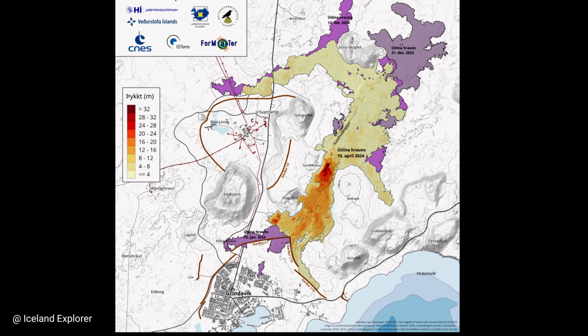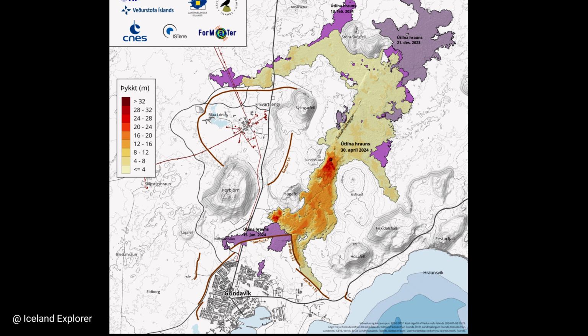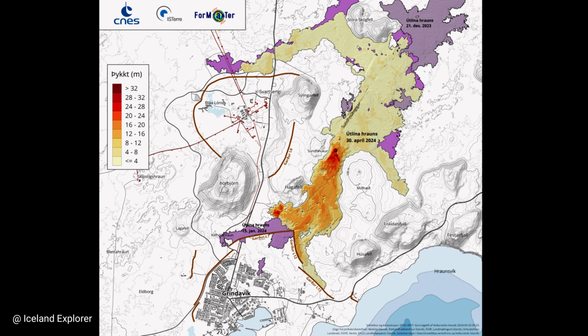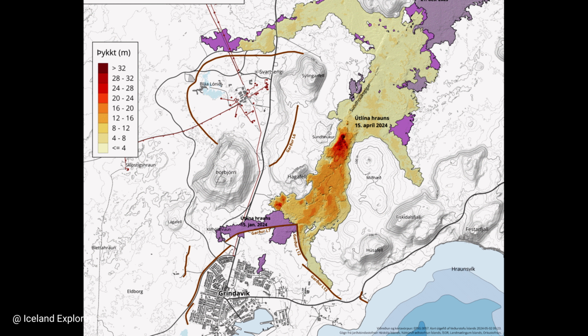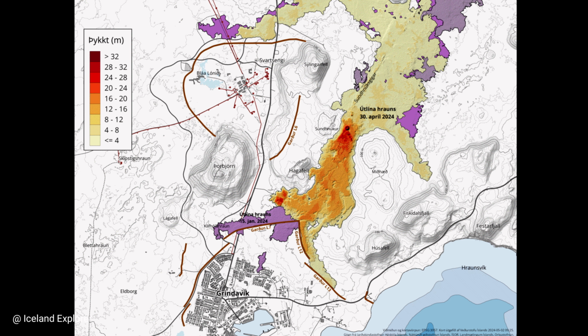I'm also attaching the maps so that you could see the precise locations of those lava walls around Grindavik and around the lagoon and geothermal power plant.